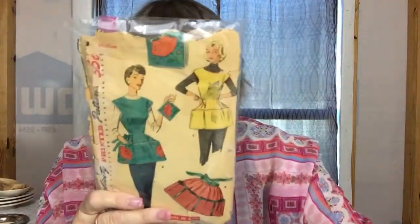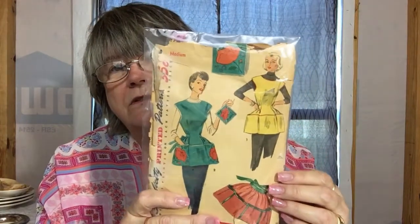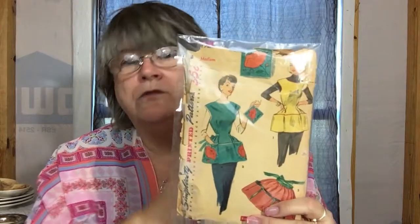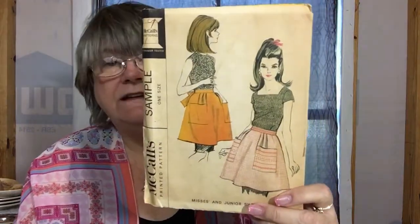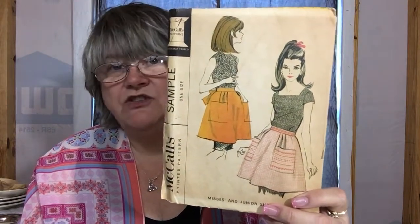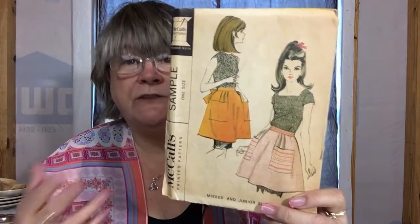But I really love the lines in this one. They're the full upper apron, not the pinafore over your head apron. So this is something that you would have seen Lucy wear on I Love Lucy. And then the most modern, well, of my really old aprons is this McCall's, and it is 1966, and it's definitely the Dick Van Dyke Show and the I Love Lucy show.